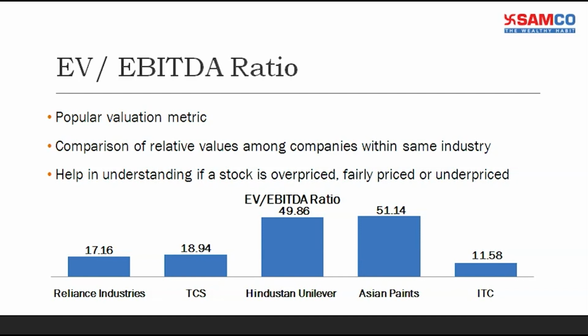Let's look at our model portfolio. Now you can see that Asian Paints, which is the dominant player with a share of over 50% in the organized domestic paint market, seems overpriced when compared to others, whereas ITC has the lowest EV to EBITDA ratio.